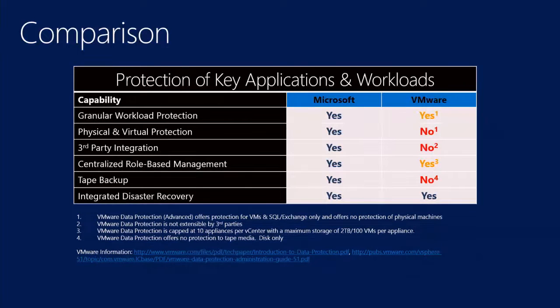It won't back up to tape. So if that's in your list of things, you wouldn't be able to use that. But it will back up the VM. And it does a pretty good job, inline deduplication, using the Avamar technology. So it's a pretty efficient backup technology. And it's in the box in vSphere.